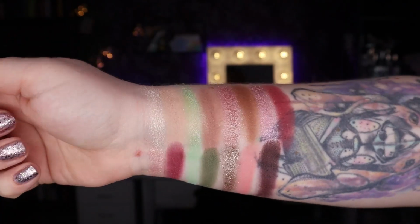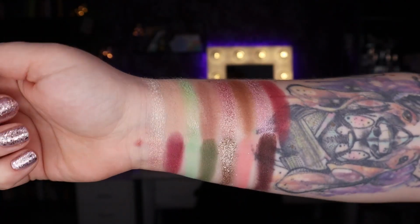So, when I saw this palette, I immediately thought of a different palette in my collection, because this is a quite unique color story. You have greens and berry tones, and that's not the normal mix of colors from what I see. But the palette that I thought of was the Lime Crime Venus XL palette. This old fella here.